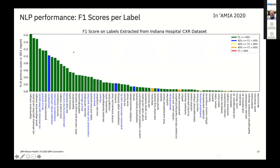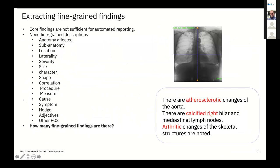In fact, if you look at the F1 score comparisons for the findings, the blue findings are those that are in the published list of findings, but as we go, this distribution shows much larger coverage and also the kind of F scores we are able to maintain in comparison to the state of the art there. Again, this is available in our paper last year.